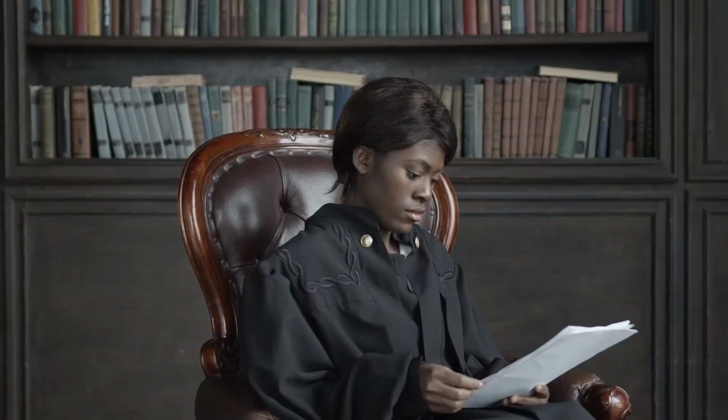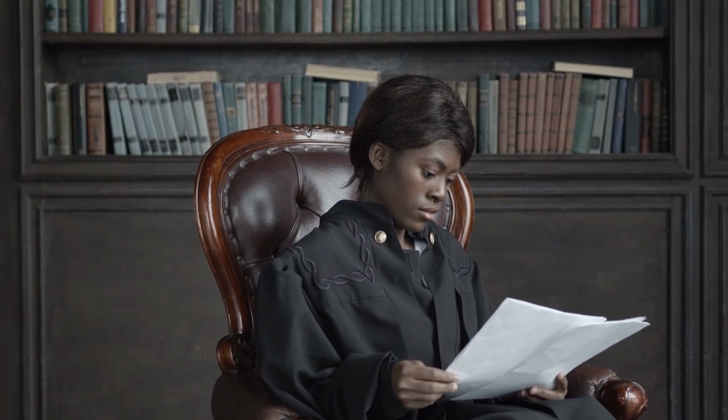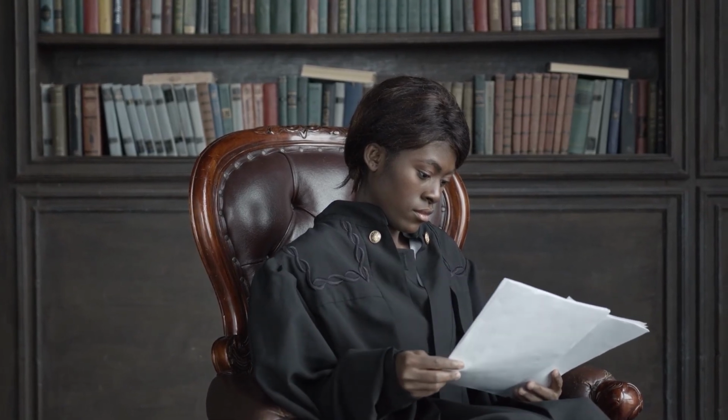Mistake number 11 is not hiring a qualified estate planning attorney. Attempting to create a trust without professional guidance can lead to costly errors. And basically, an experienced attorney ensures your trust is legally sound and tailored to your needs. By avoiding these mistakes, you can ensure your revocable living trust fulfills its purpose, protecting your assets, avoiding probate, and providing for your loved ones according to your wishes.